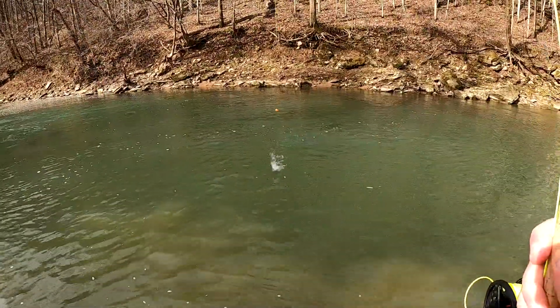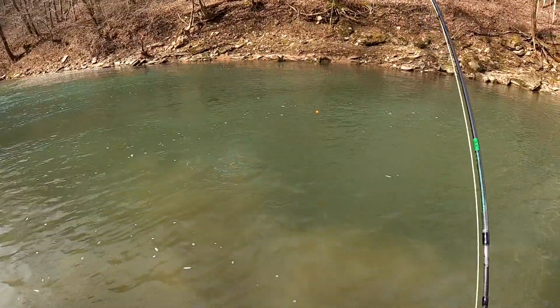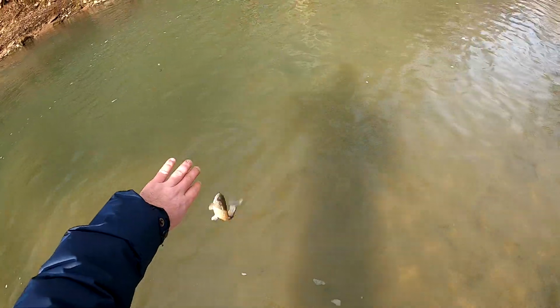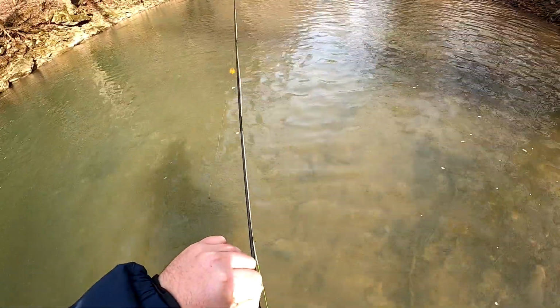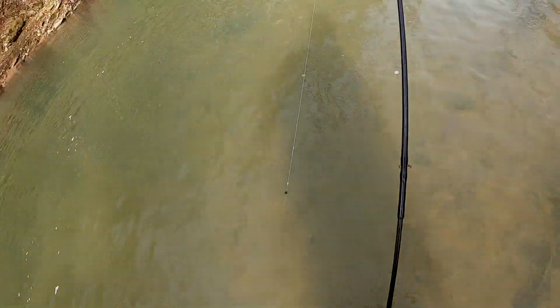There's one. Little bitty thing. Well, he's fighting for a little sucker. Look at him go. That's a good little spot. More action here than anywhere else so far today. There you go. Little rainbow. And he's off. Went straight to the bottom, right back where he came from.